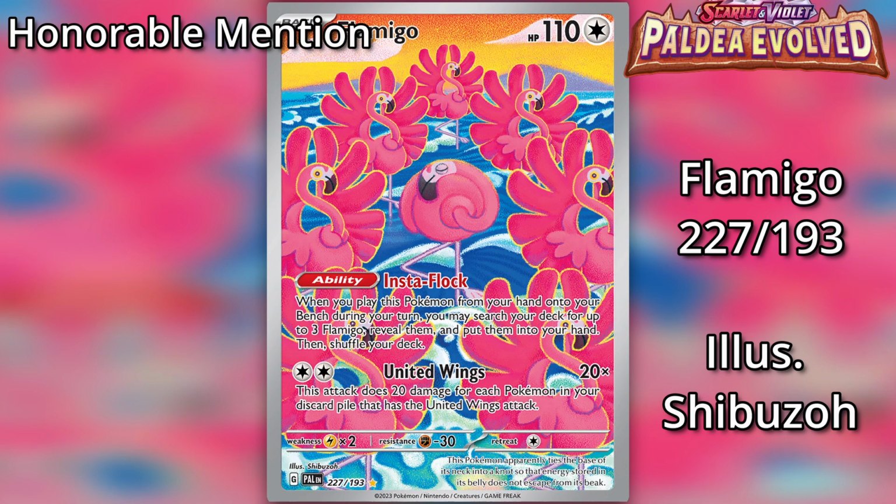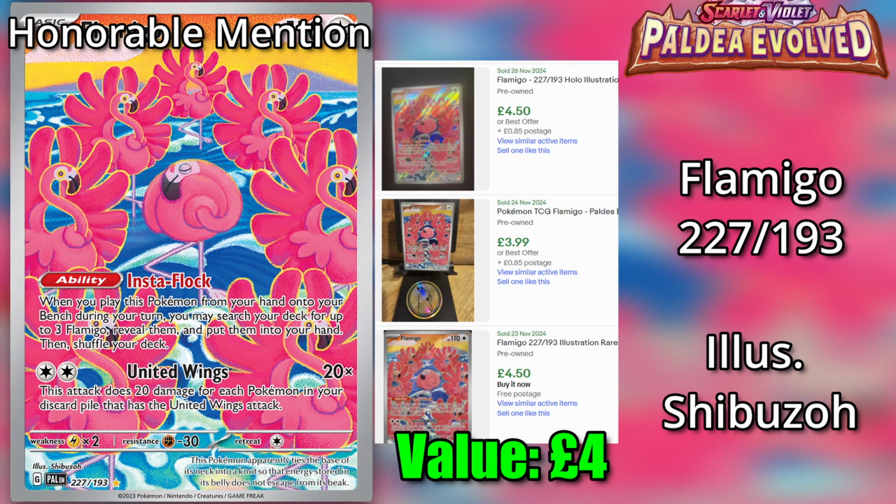A quick honorable mention goes to this Flamigo drawn by Shibuzo. It's amazing. I love the colors, and it's also incredibly cheap at £4. It was just beat out by the other 5 cards. Powder Evolved is a very strong set. But with that being said, let's move into Obsidian Flames.